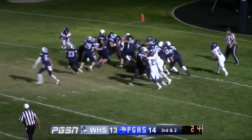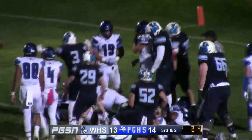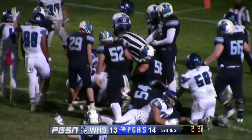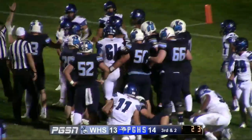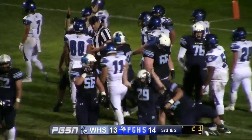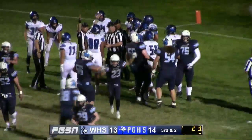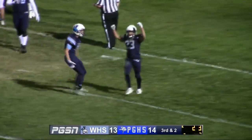Quarterback under center takes the snap, hands off, and it is taken down, and it's close. He is stopped inches from the end zone. It looks like they're going to take a look. They give it to him. Touchdown, Westlake Thunder. Westlake is now in the lead for the first time in this game, and they are celebrating.